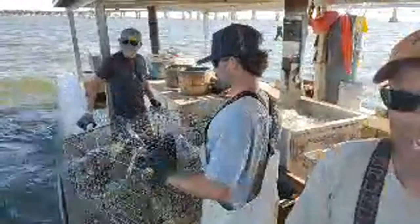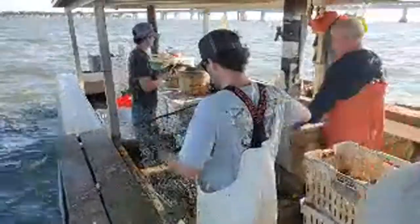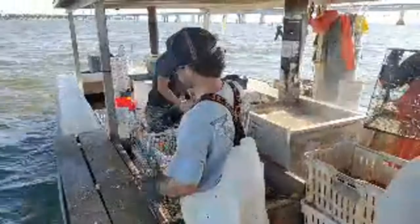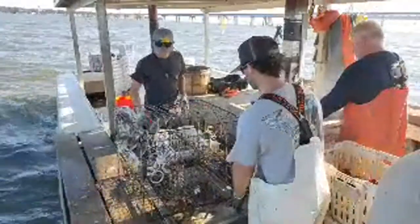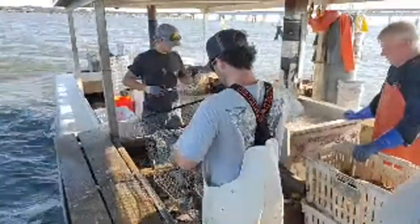There's a nice big giant crab. Most of them big giant crabs are all doubled up with them females. Definitely some nice stuff. Beautiful crabs. And a lot of cookie cutters, a lot of what we call twos, 5 1/4 to 5 1/2, 5 3/4.